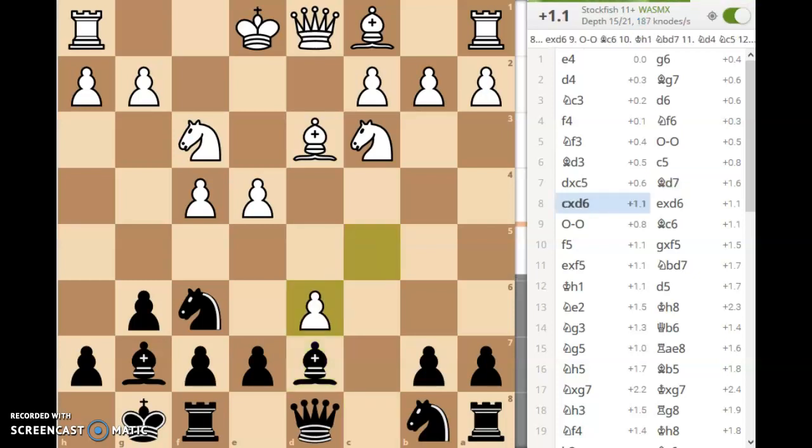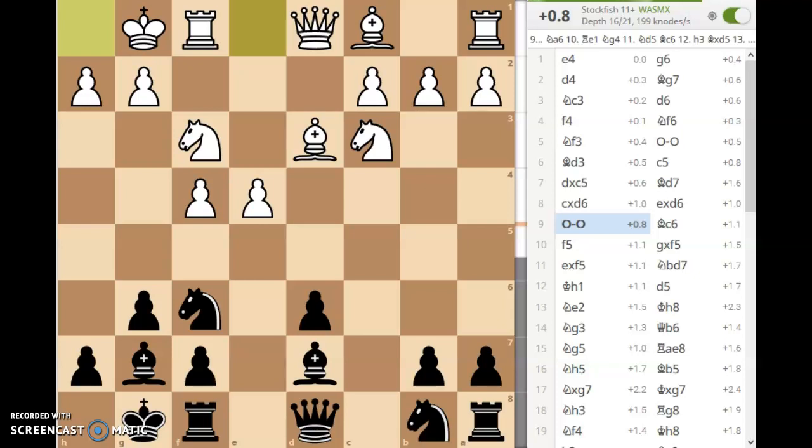Fischer snaps it off, and so now Anthony is not only a pawn down, but has an isolated d-pawn. So this is probably going to be a long uphill slog for Anthony against someone of the magnitude of Bobby Fischer. So on we go. Fischer castles, probably figuring the game's done already. I couldn't imagine what he's thinking, seeing stuff like this. Probably the same thing. Probably, look at this crazy kid.